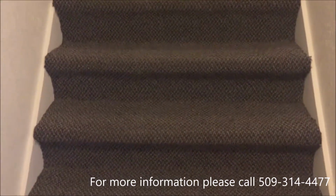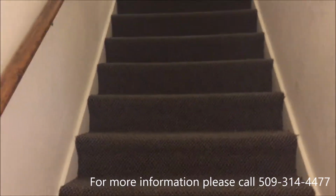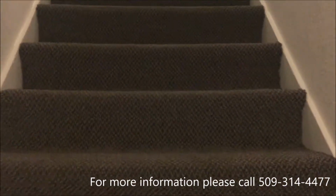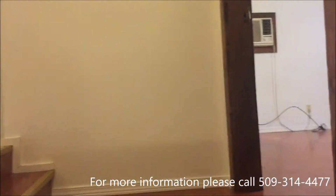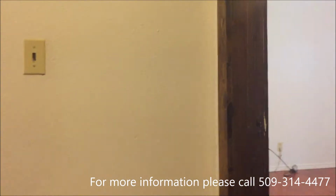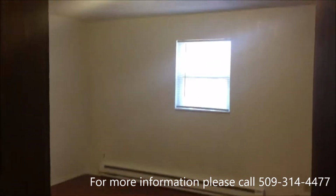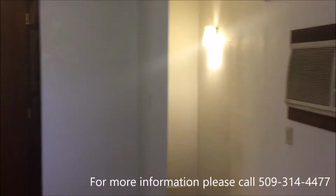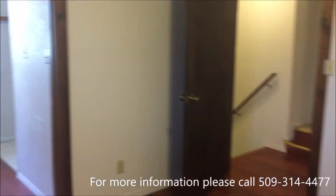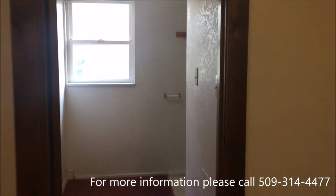And here's another set of stairs that lead you to the second floor. Go ahead and walk up. This is another bedroom. We do have an AC unit up here. There are actually 2, one at this end, one at the other end, which you'll see shortly.